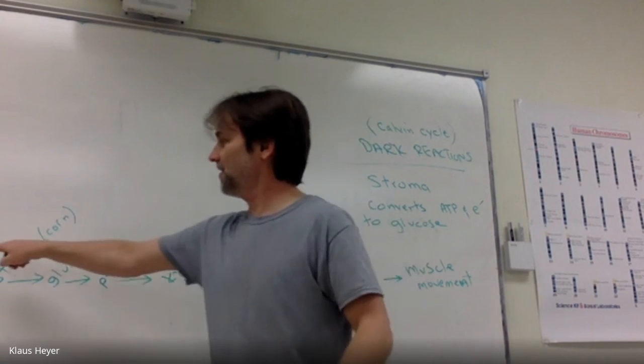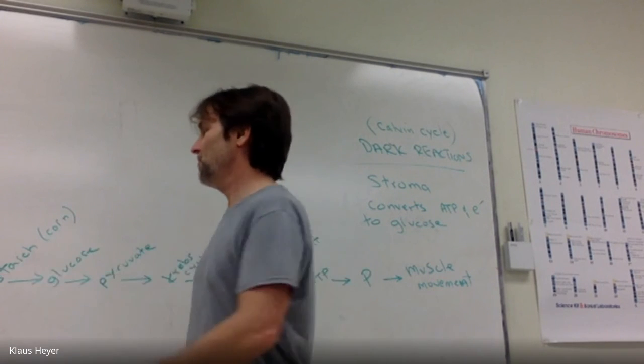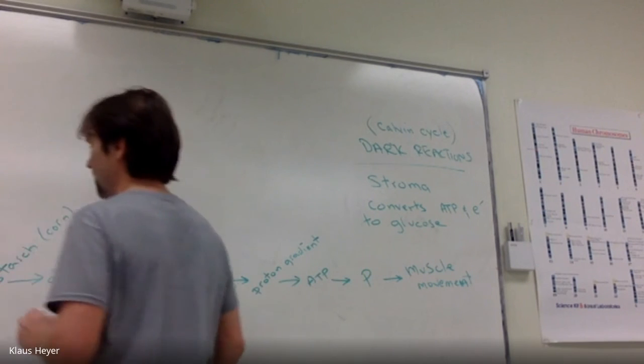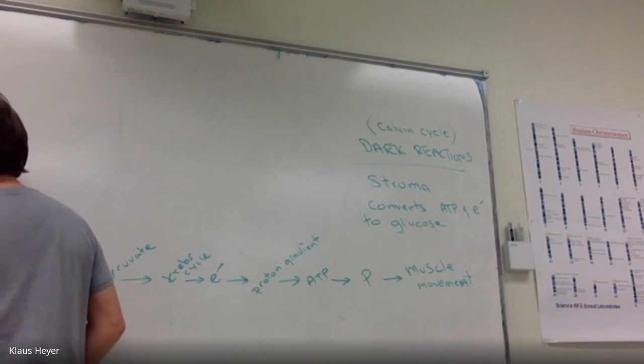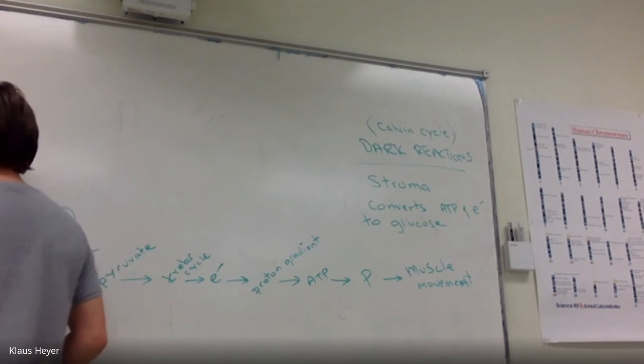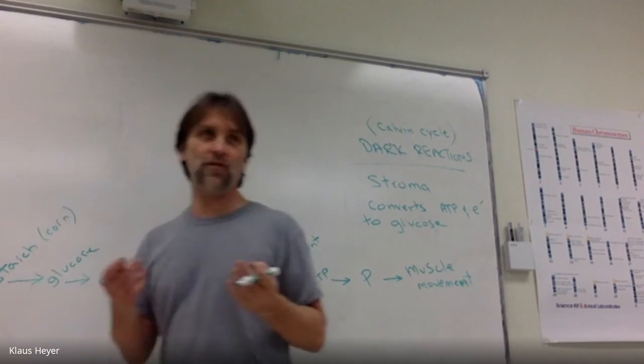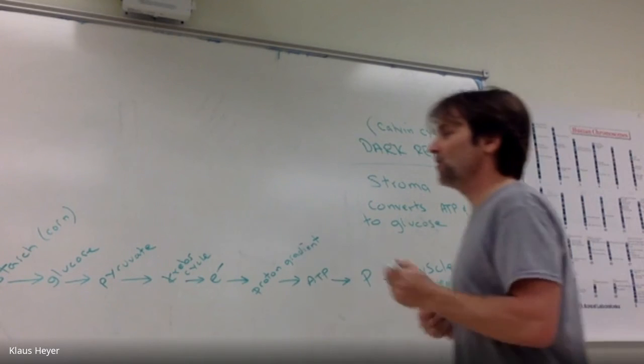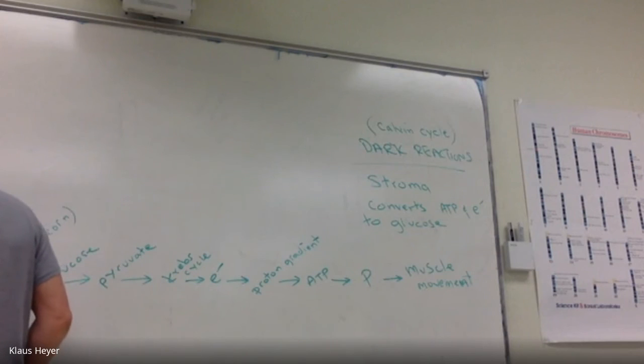So this is the end of the Calvin cycle. Before it was glucose, it was carbon dioxide. It was those two ingredients that the plant uses to make glucose. Where did we get the energy to do that? We got it from the light reactions.